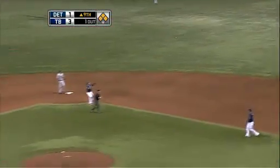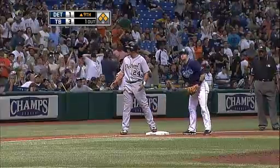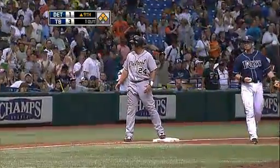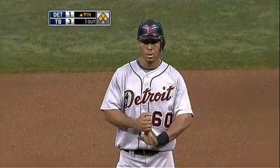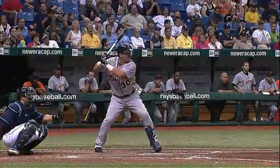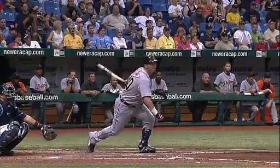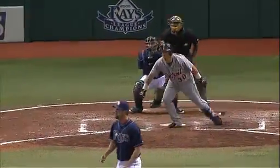The bases are going to be loaded. He stuck his bat out there and almost guided that ball into right field. And so the bases are loaded with one out in the ninth inning for Detroit. Well, that's the professional hitter I'm talking about. He knew he wasn't going to get anything good to hit. He just made contact. Watch, you're right. He just one-hands it. Fastball off the plate, too close to take, so he makes sure he puts it in play.